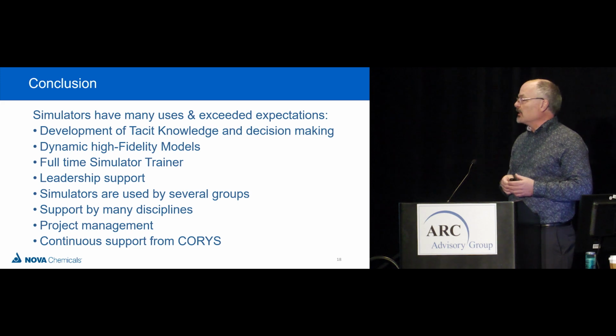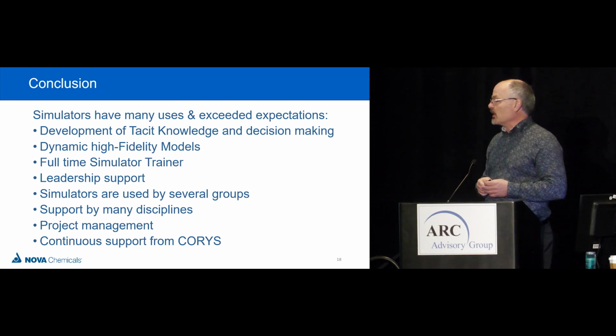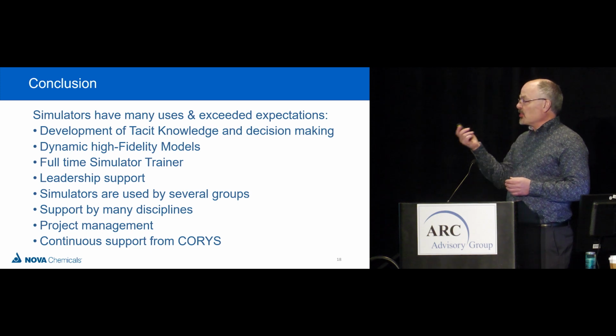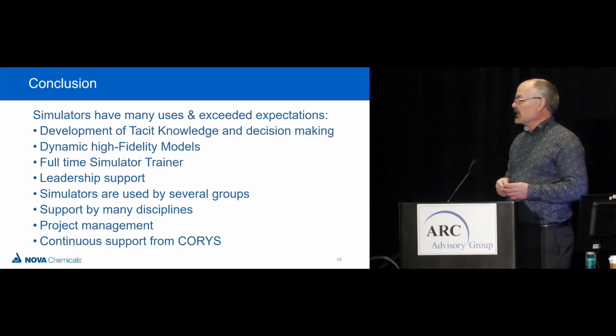Leadership support is critical, not only financially, but to free up the operators so they can have time to train. As I mentioned, simulators are used by several groups for testing of their systems as well, and you do need support by several disciplines, the control system people, application engineers. In our project management, when we make a change in the unit, one of their checkboxes is to update the simulator, and that project pays for it, so we don't have to go back and ask for money for the simulator. And of course, continuous support from Chorus in updating the models when we make plant changes, software updates on the different systems, they help us with that.